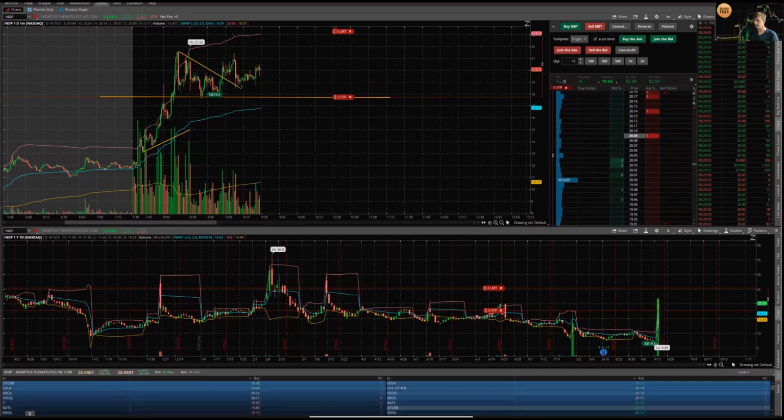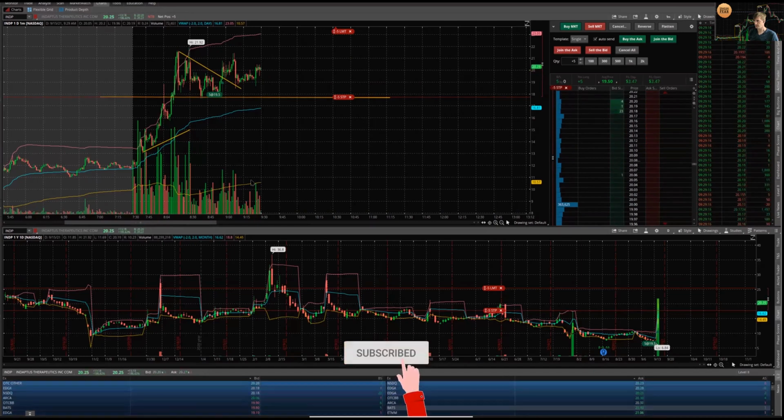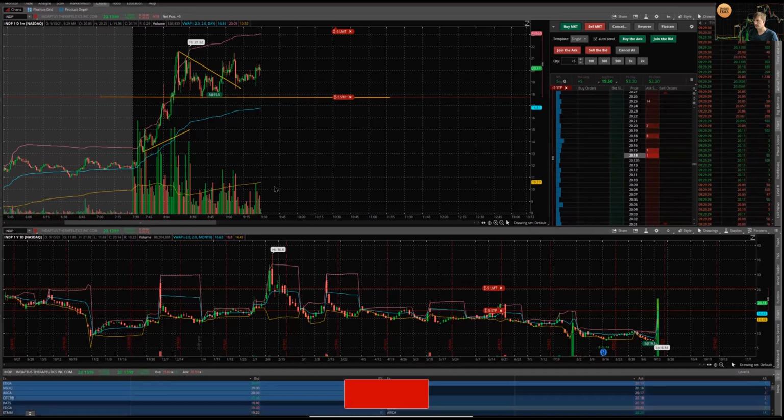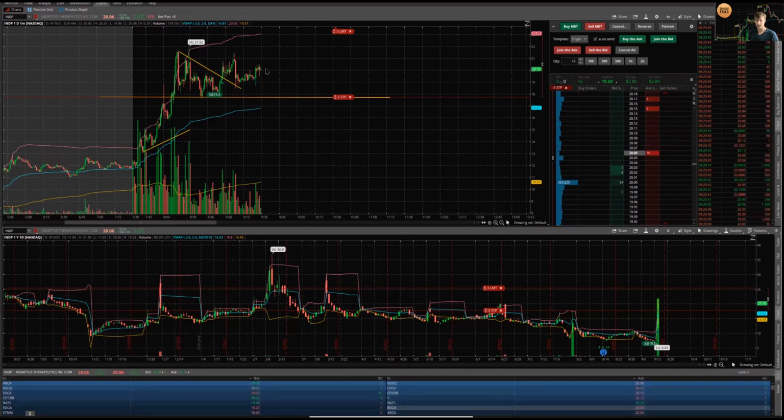The trend is actually starting to make some higher lows here, and higher lows here. The volume is starting to die down. You can see the dwindling volume in this area. So with the volume starting to die down, it's starting to push back up. And that's one of the things I'm looking for.